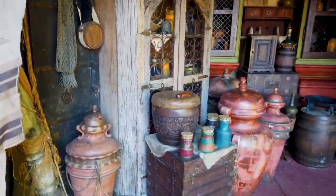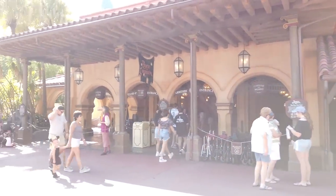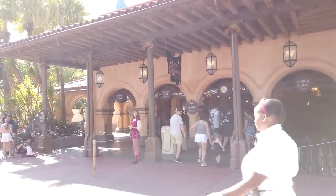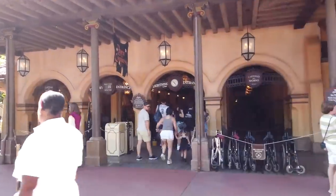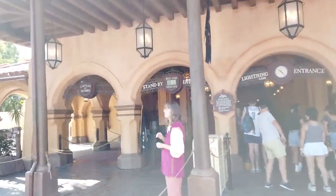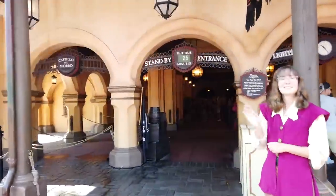Is this obvious? All right, it's 10:24. Our Jungle Cruise reservation is at 10:30. There's a 25-minute posted wait at Pirates. I think that this is going to get a little longer today. I think we go ahead and knock it out. And also we can see if it's actually a real 25.